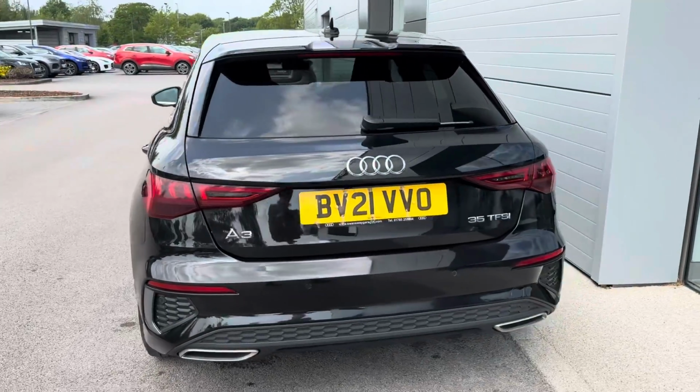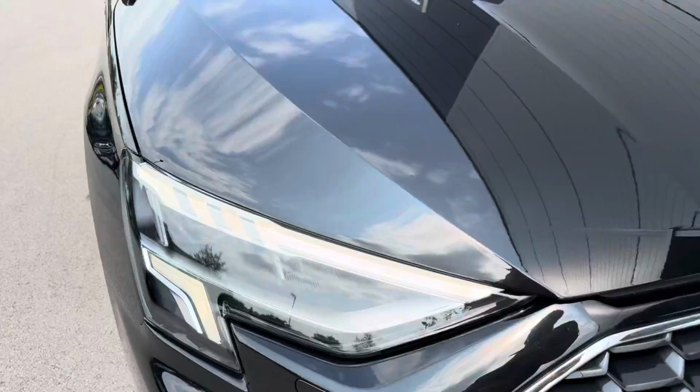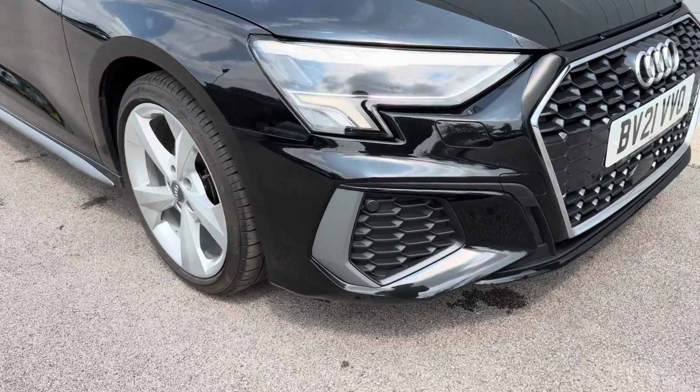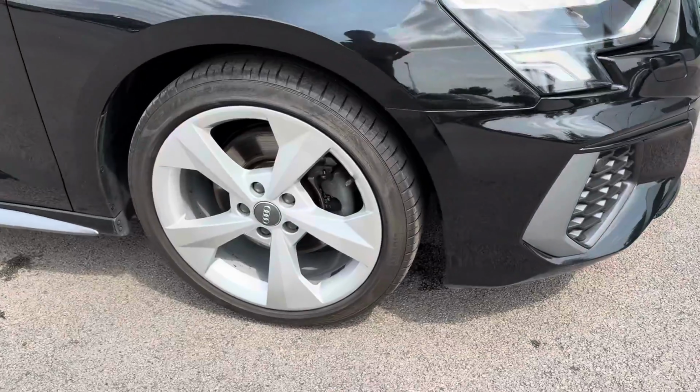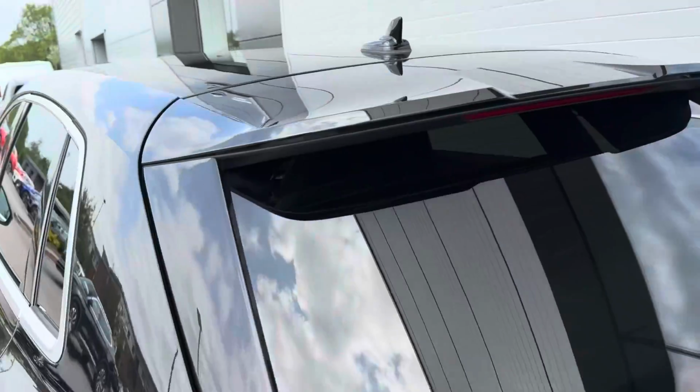This S-Line model stands out with LED headlights, S-Line bumpers and aluminium window trims. The sleek silhouette is enhanced by sporty body styling, while the privacy glass adds a touch of mystery and class. Completing the look are 18-inch dynamic design alloy wheels, which add visual impact from every angle.